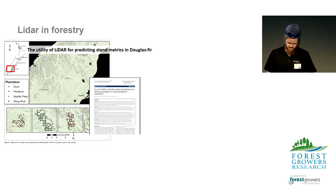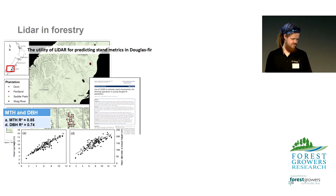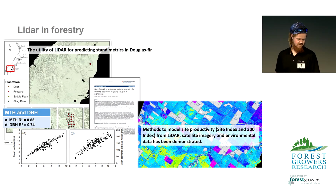Other research that we've done with LiDAR, an early paper that we published on the GCFF program was looking at using LiDAR for stand metrics for Douglas fir. So we got some really good results. We were able to predict mean top height with an R-squared of 0.85 and DBH with an R-squared of 0.74, which is pretty good. Quite happy with that. And other research, an example would be using LiDAR to predict site index and 300 index using environmental data and satellite imagery as well.